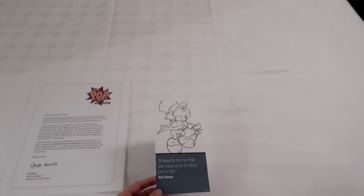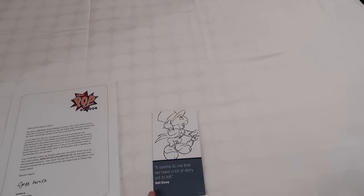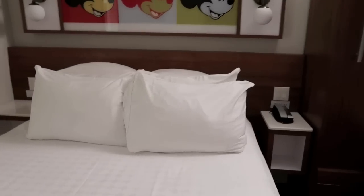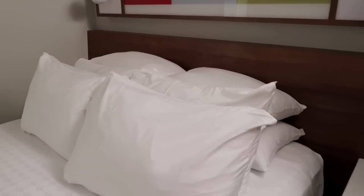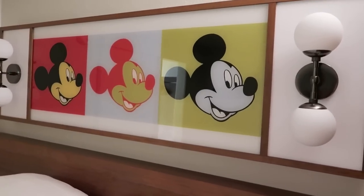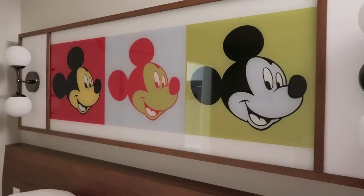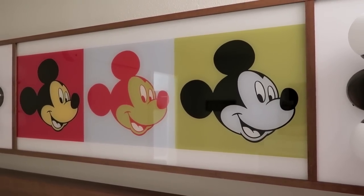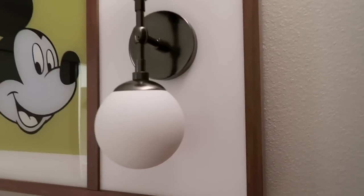Oh my gosh. I don't know if this is new, but I've never seen anything like this before. I think it's so cute. And there's like a welcome letter. Look at the pillows on this bed. Wow, that looks really cozy for watching TV. And check out the Mickeys. Okay, it's kind of weird because the colors are really 1960s, but I like it. I like the retro vibe.